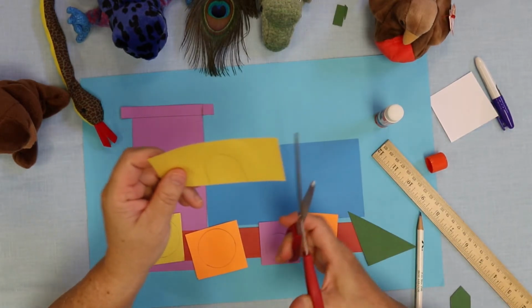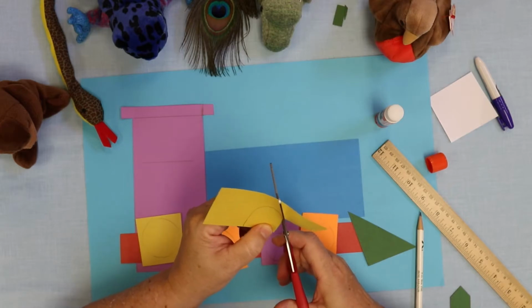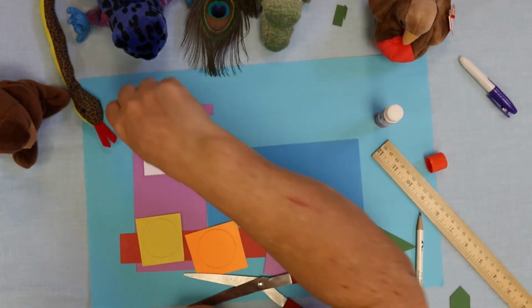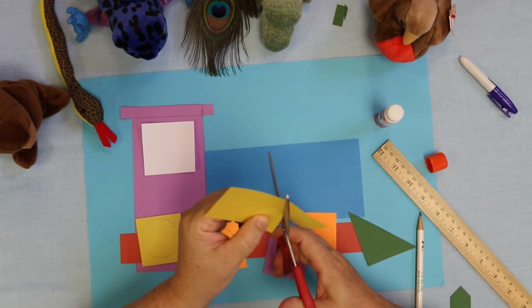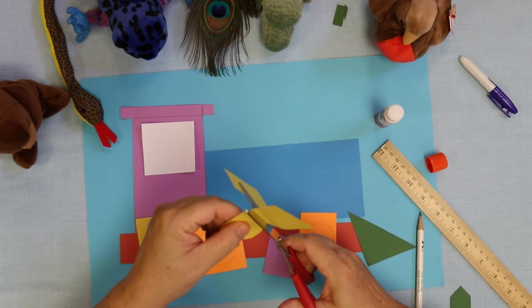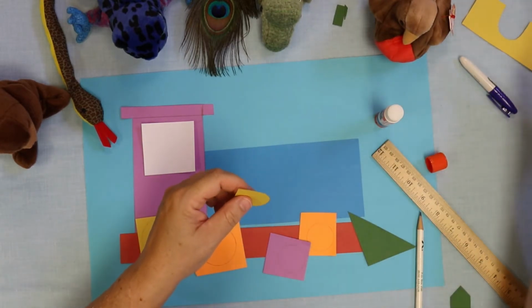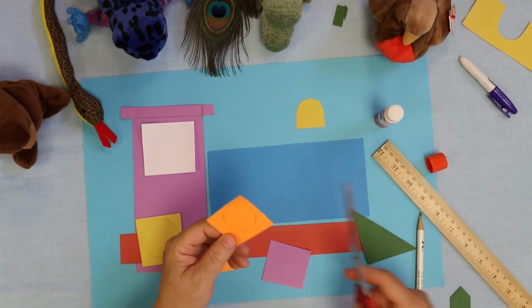So I'm just going to go ahead and cut all these little doodads out, and then we can assemble our train. Oh, I forgot the window. And that's the window. Yay! So that the person driving the train can see what's going on. All right, so that's the thing. We'll do the wheels.